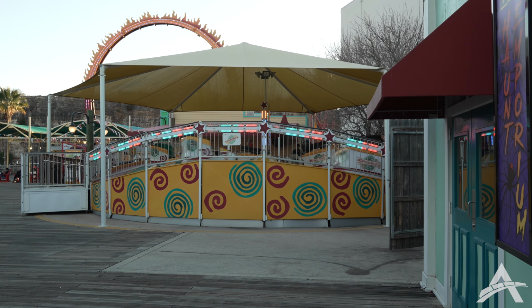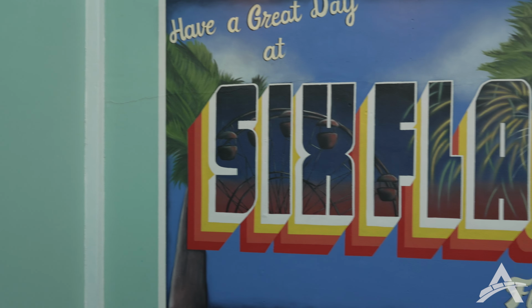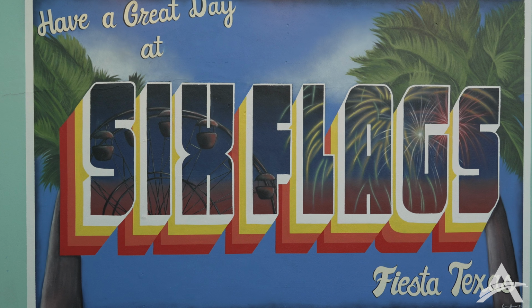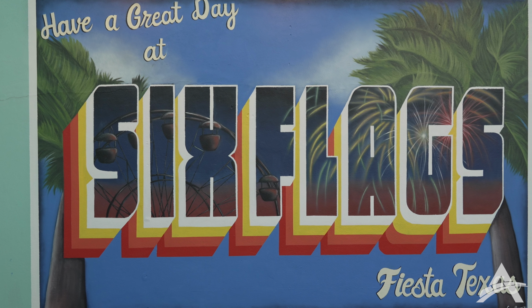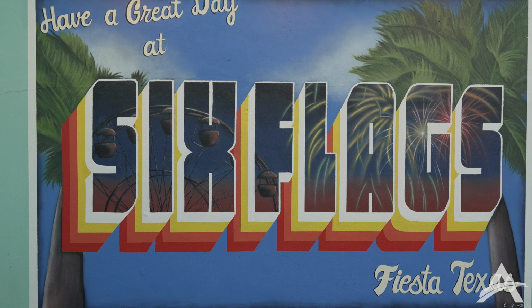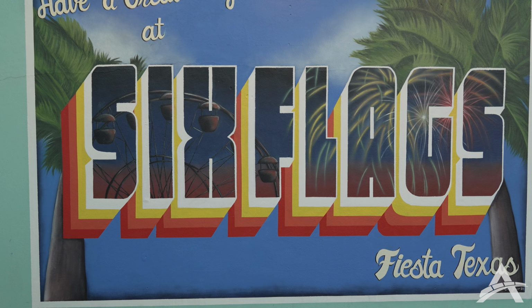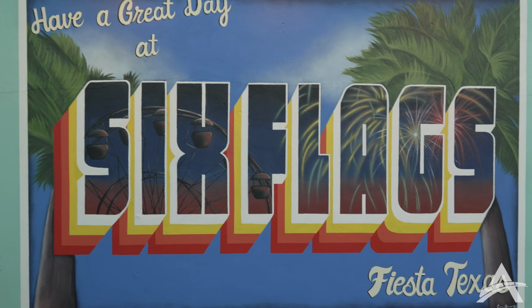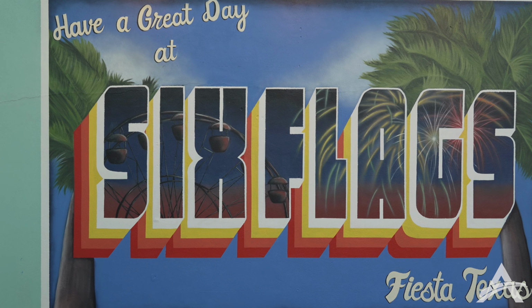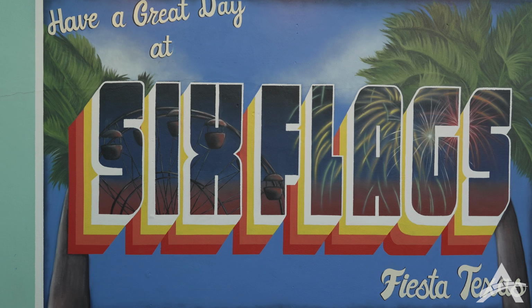We have ventured into Fiesta Bay Boardwalk because it's another area of interest, but as you swing across this way, on the side of the Boardwalk Treasures gift shop is this new mural. Very fun little photo op, and you've got the crow's nest back there, or at least a nod to the crow's nest, and you've got some fireworks there, very Palm Beachy to go with the boardwalk theme. Love this. Very nice addition to the building.